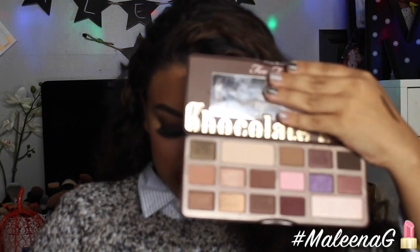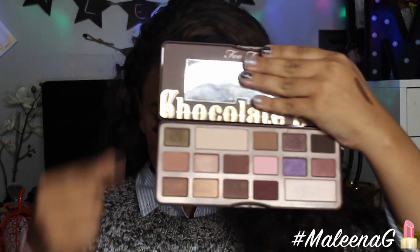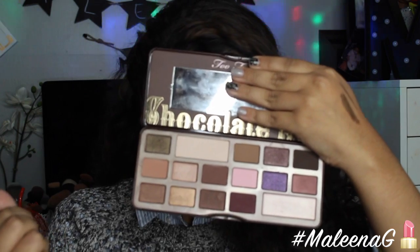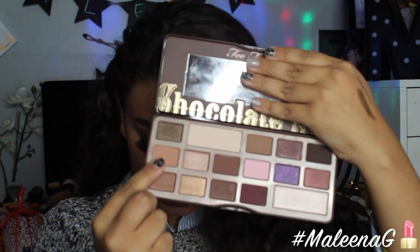For my next favorites, I have 3 palettes to share with you guys. I know I went a little bit palette crazy this month, but I've been completely obsessed with these palettes. The first one is kind of a throwback. This is the Too Faced Chocolate Bar palette. Mainly obsessed with Salted Caramel right here. Whoa, mirror is so dirty. I have the names right here: Gilded Ganache, White Chocolate. I really love Salted Caramel, which is this color right here.